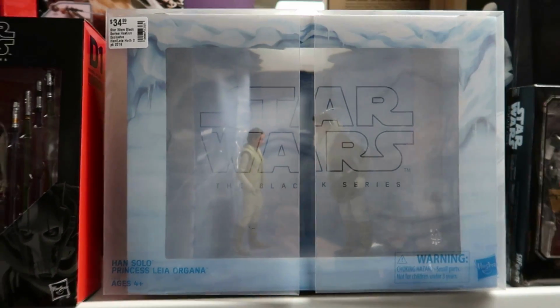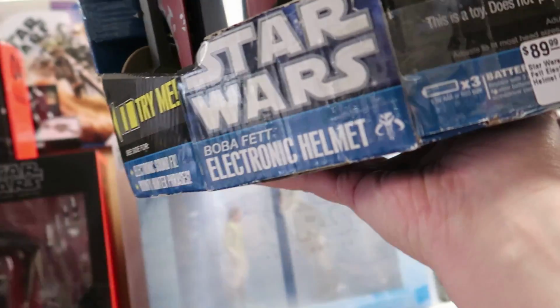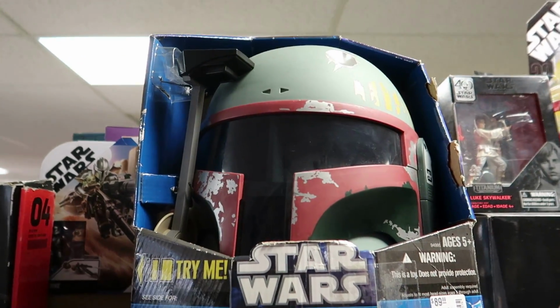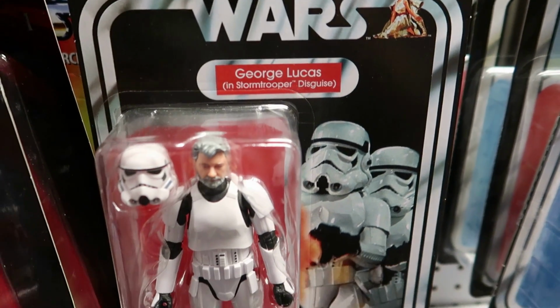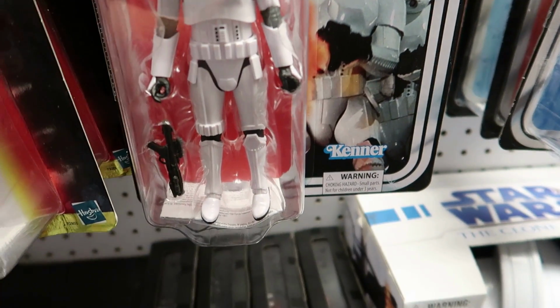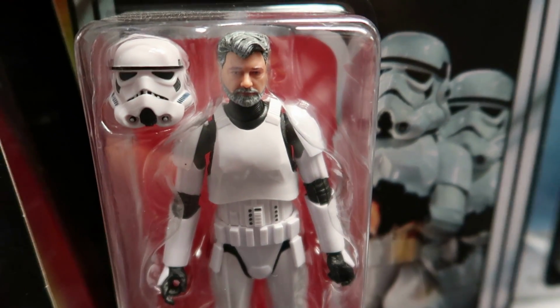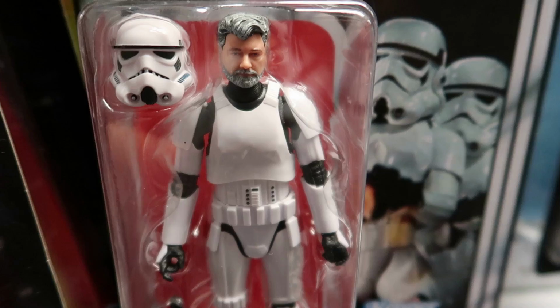Oh no. And I had to move this, which was on top of it. This Boba Fett helmet, which I actually own. Here's a special Black Series figure that came out, I believe earlier this year, maybe last year. It's George Lucas in Stormtrooper disguise.